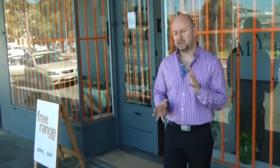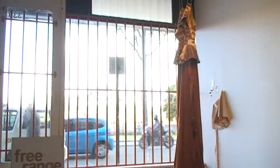Free Range Gallery has been a staple of the Perth art scene for many years. This week's exhibition is by local artist Kimberly Pace, her very first solo exhibition, called The Inbetween. It focuses on the space between objects and the subject, and she uses a mix of photography, drawing and 3D sculpture.